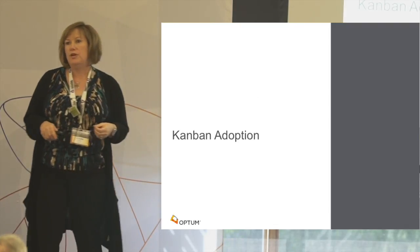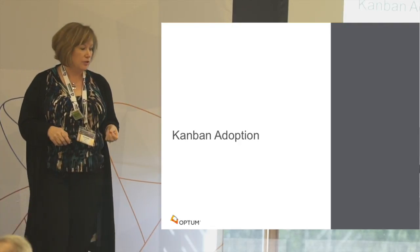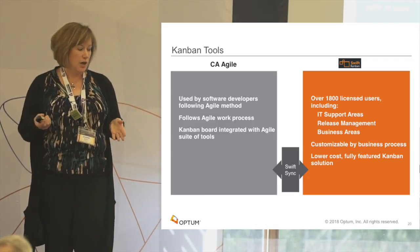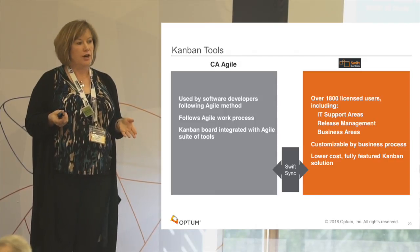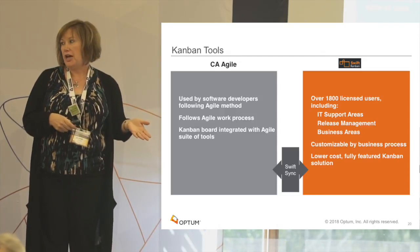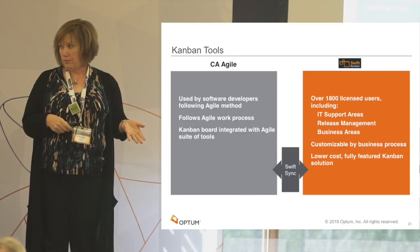Okay, to tell you a little bit more about Kanban adoption at Optum, I just want to walk you through what it looks like. So basically, we have two tools that are in use for Kanban. The first is CA Agile, and our developers, mainly our software developers who are working in an Agile environment, are using CA Agile and the Kanban board that's associated with that.